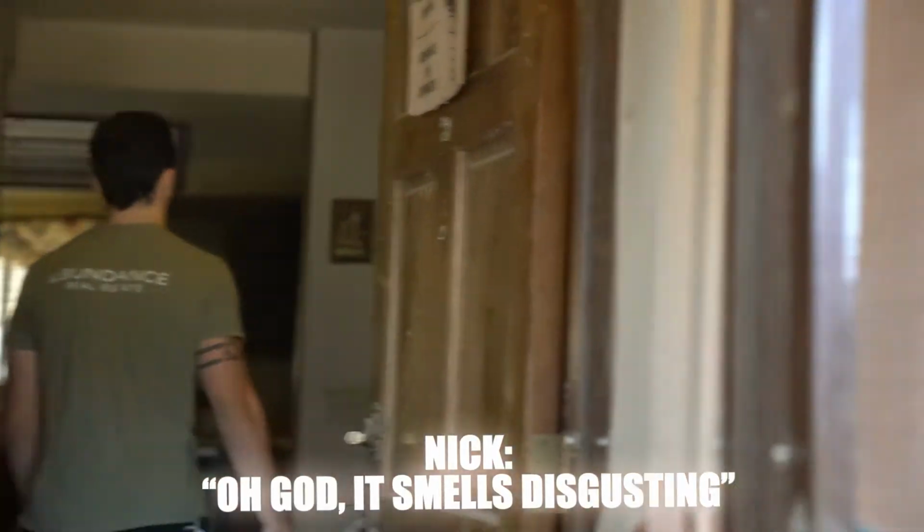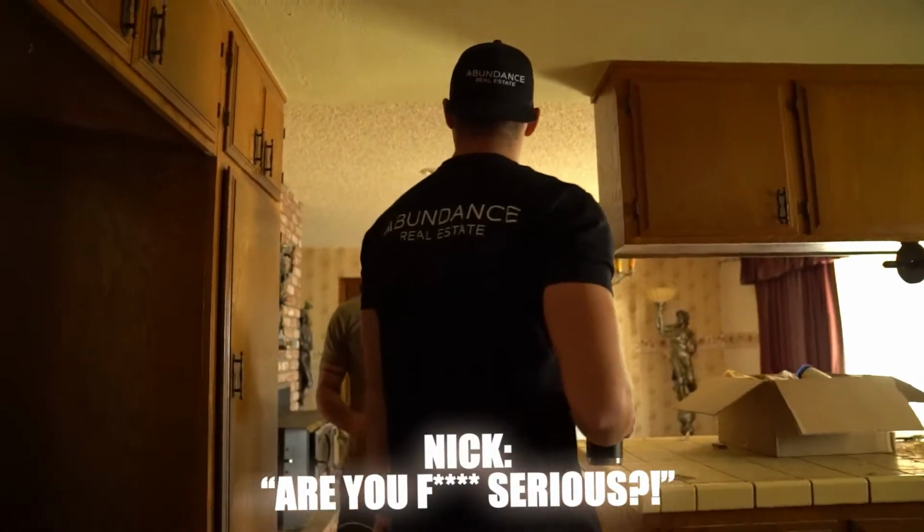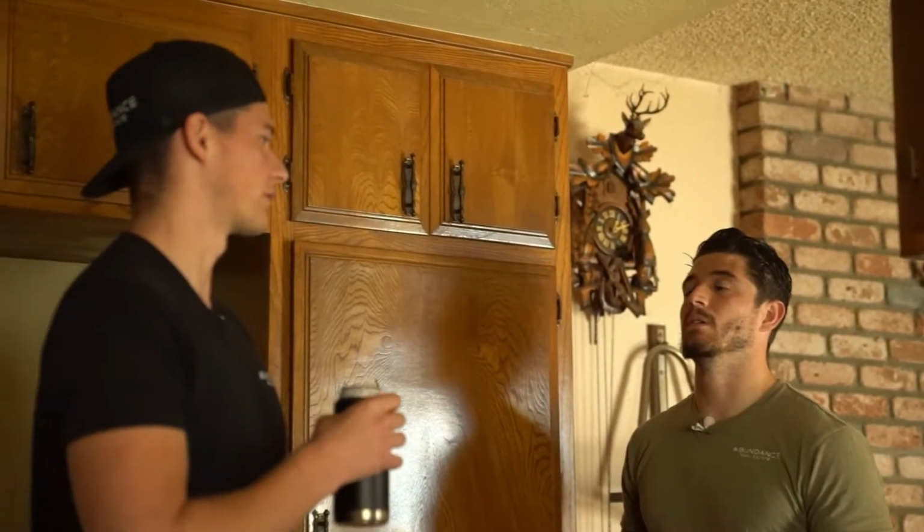Oh God, it smells disgusting. This house was vacant for 3 years. Somebody died in it in 2018 or... Dude, what the fuck? Someone died in here? Multiple people died in here. Are you serious? I'm serious. How? Gunshot? Are you serious? No. Natural causes. But 2 people did die in here. One in the early 2000s and one in 2018. Anyway, it was vacant for over 3 years.